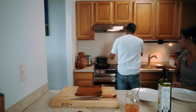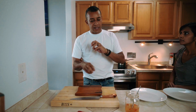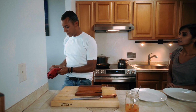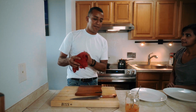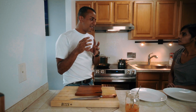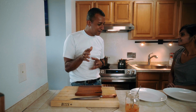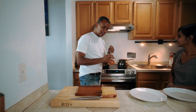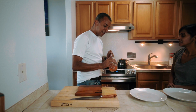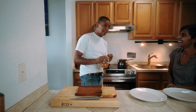All right. We don't want our gravy too thick. We like our gravy not too loose either, but we want it perfect medium. The perfect middle. Yes. And then some chili pepper water.